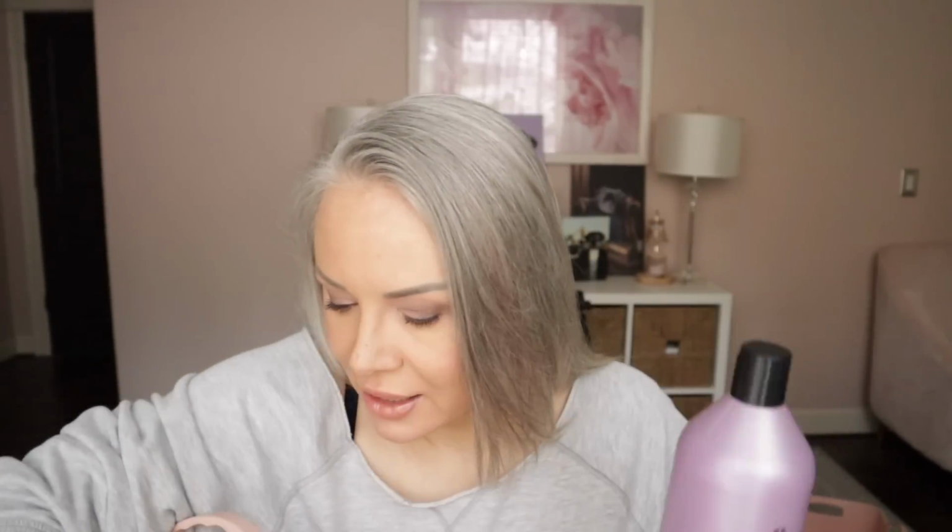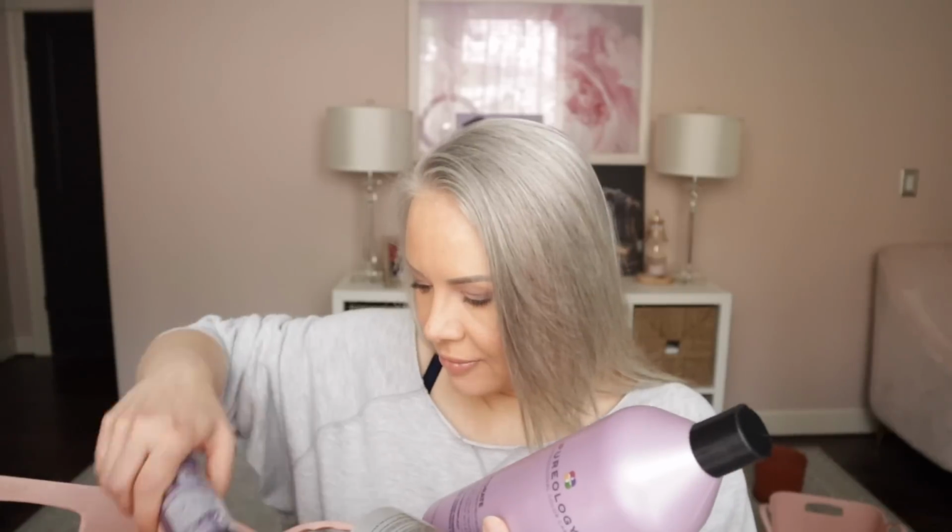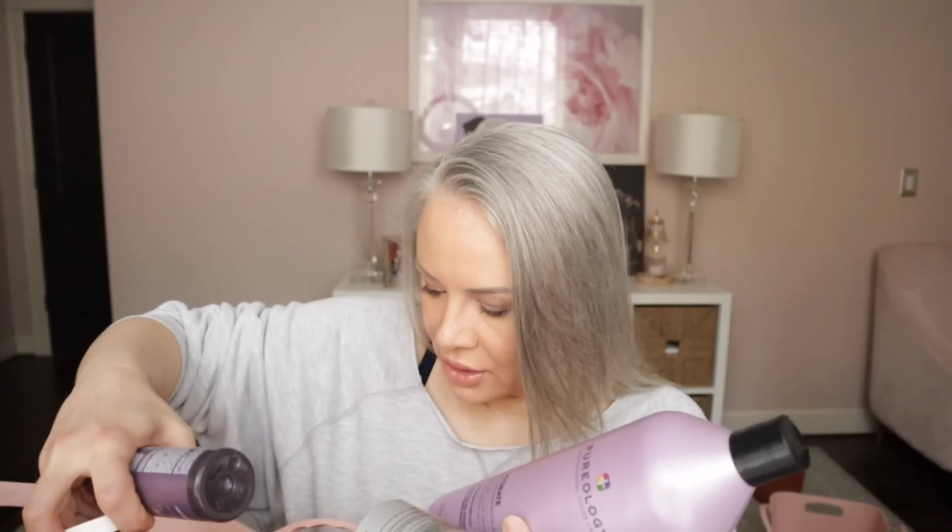I'm gonna go ahead and grab all these items out real quick. I'll put the supplements in with the hair because that's really the main reason that I keep taking these. But all right, let's go. First things first, there's a conditioner. This is the Pureology Hydrate Conditioner.